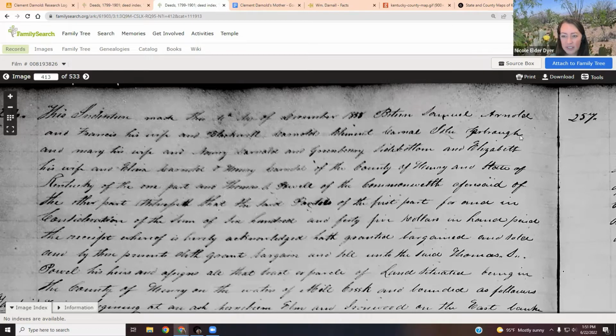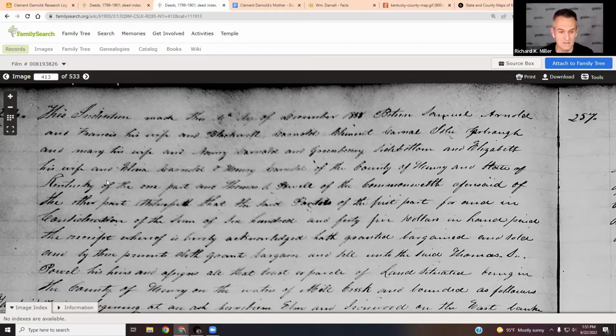John something and Mary, his wife, and Nancy Darnold and Greenberry Sidebottom. Wow. And Elizabeth, his wife. Okay, I know what's going on here. This is amazing. This is a list of children of somebody, and their spouses, and it's the land division, I think.